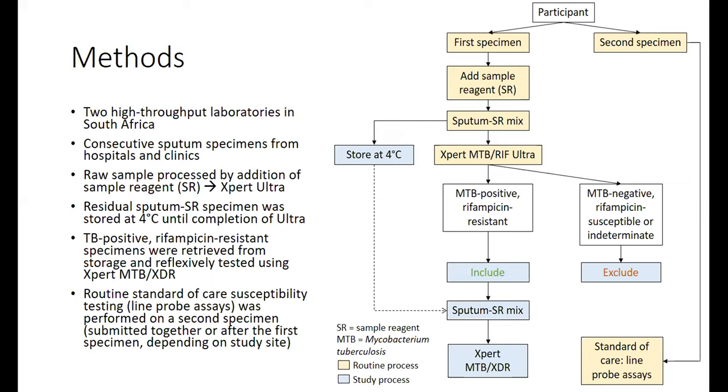A second sample is routinely submitted in South Africa for second-line susceptibility testing. At the first site, this was submitted at the same time as the first sample; at the second site, at the time of the receipt of the rifampicin-resistant result by the clinician.